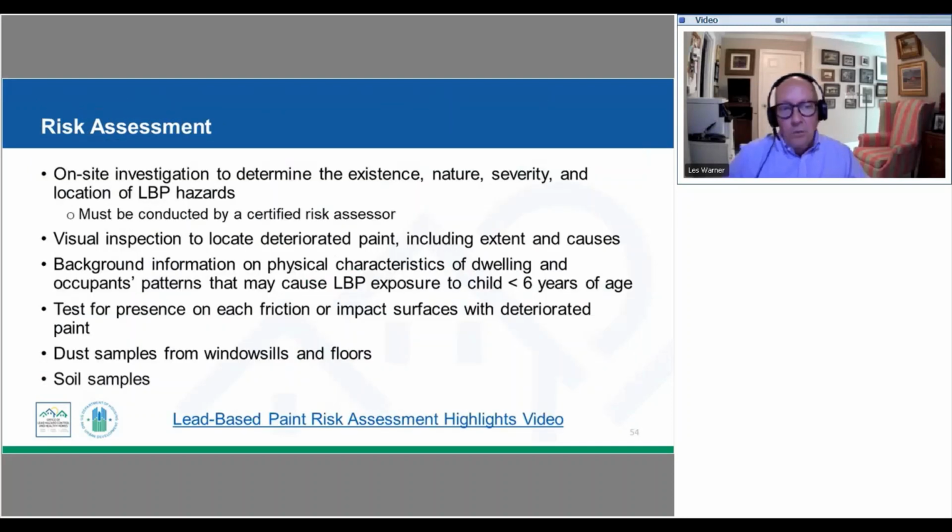So when we do a risk assessment, that's essentially an on-site investigation where we are trying to identify lead hazards. Again, this has to be conducted by a certified risk assessor. So that's a higher standard than when we talked earlier about units that were at $5,000 per unit per year or less that they could do a visual inspection. A risk assessment is a higher standard, and that certification is more restrictive.